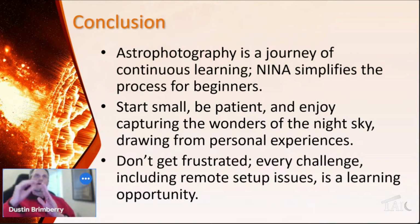And Nina, again, if you're new to this, Nina is honestly, in my opinion, the recommended way to go. It's got the most open ecosystem. So you're not going to worry about, is my camera compatible? Is my focuser compatible? Like you're going to deal with an ASI Air. I think it's much easier.